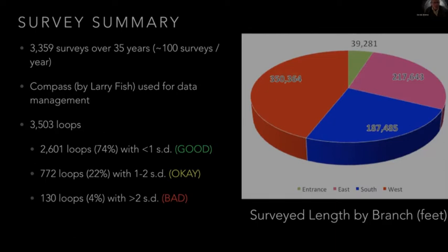Between 1 and 2 standard deviations, the software classifies those as okay. With modern survey standards, doing backsights, and especially now with Disto-Xs, we rarely get survey loops greater than 1 standard deviation, but 1 to 2 is possible, especially in shorter loops with only 3 shots in them. With a small loop, a small error in any of the readings can give you a higher standard deviation. About 22% of the loops are in that range, and we generally don't worry about trying to fix things in that range.